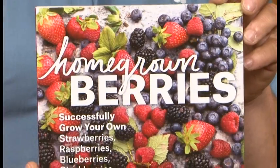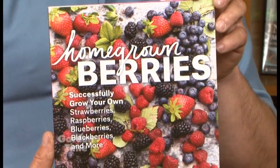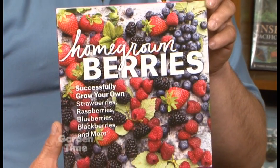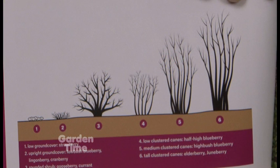Now, of course, the Northwest, we love our berries. Yes. This is a great one. It's called Homegrown Berries. Tell me about it. This is a book that's been around for a while, but has been completely updated with all the latest information about care and the best cultivars for home gardens. So if you're into growing your own berries, raspberries, strawberries, blackberries, blueberries, it's all in this book.